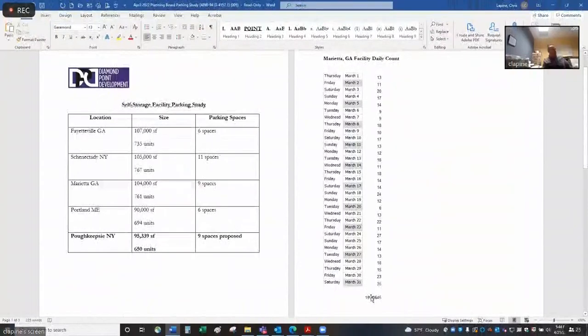So if you think about it from that perspective, over 9 hours of operation, and they're averaging 15 cars during the course of the day, very rarely do they occupy all their parking spaces on site.